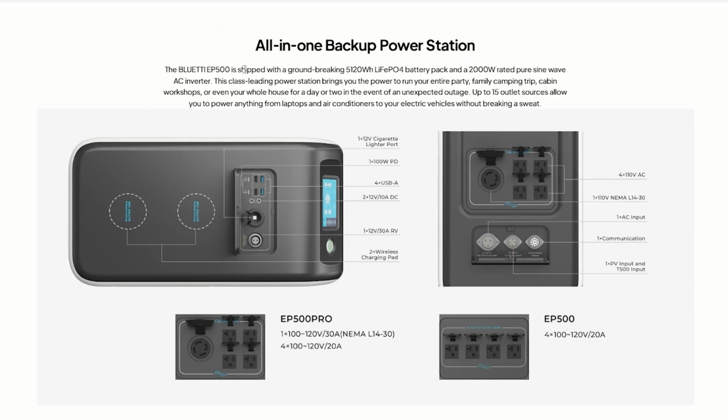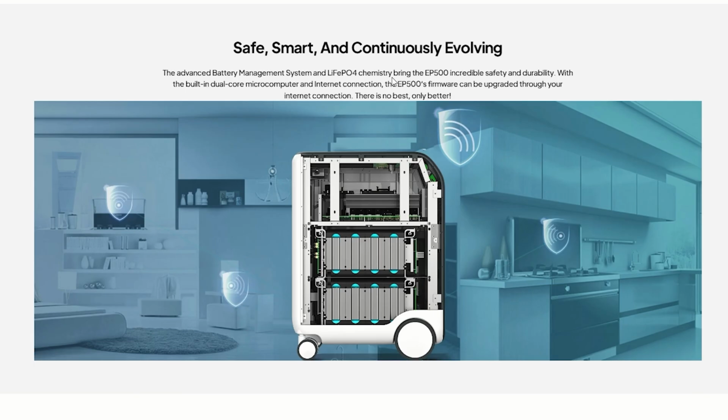The Bluetti EP500 is shipped with a groundbreaking 5 kilowatt hour lithium iron phosphate battery pack with a 2000 watt rated pure sine wave AC inverter. With the combination of the advanced BMS on this and the chemistry of the battery being inexplodable, this makes this extremely safe and durable. So this is going to make this battery safe and last so long for you.